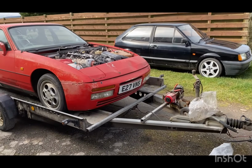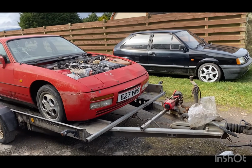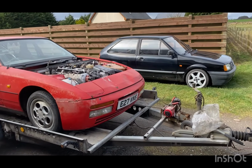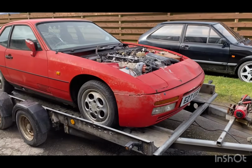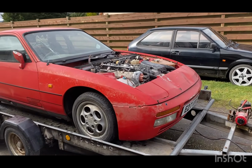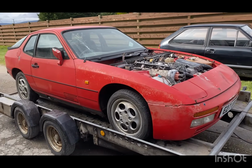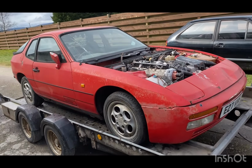That's my home now. The straps are off. I thought I'd better do a wee video just before I wash it and give it a clean. It's my son's wee Polo Coupe in the background that he uses. So the reason that I went for it, I've always fancied a 924, but this is the one with the telly dials. This is a 924 Sport, 1987.